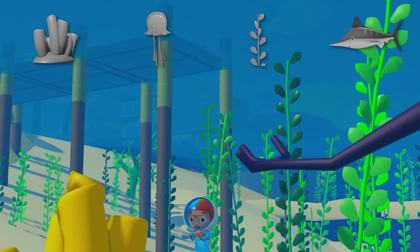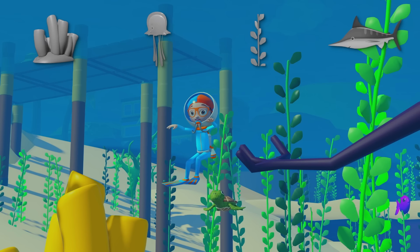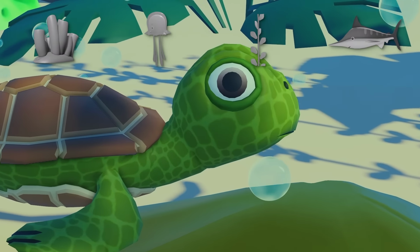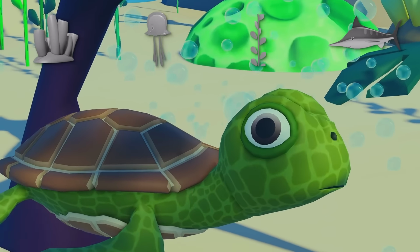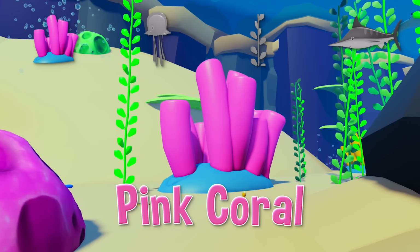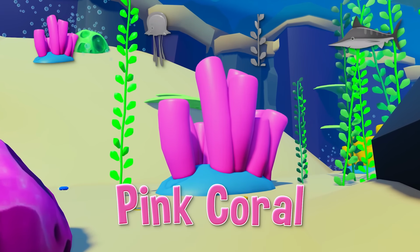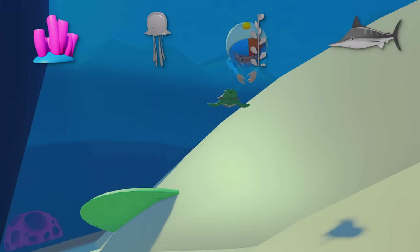Whoa, look, yellow coral. Oh, but wait a minute. We're not looking for yellow coral. We're looking for pink coral. Wait, I think Birdle sees some. Whoa, over there, look. Yeah, pink coral. We found it. Oh, great job looking for it. Okay, let's move on to the next thing.